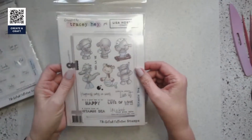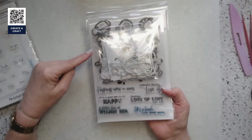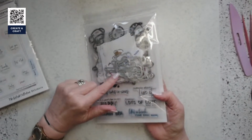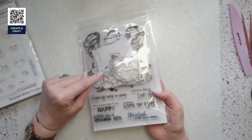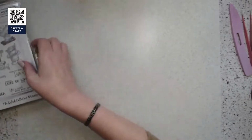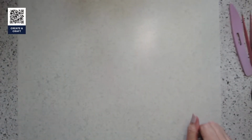So your stamps and your dies come on separate sheets. You've got your stamps on one sheet, and then your dies will come on a piece of card. I've taken mine off the card, and I always put them in a little bag. And you can see I've got other images and sentiments already stamped out. I've had a bit of a stamping episode, if you like, and I've just gone ahead and stamped loads of stuff.